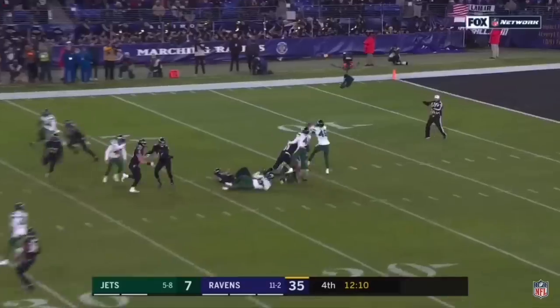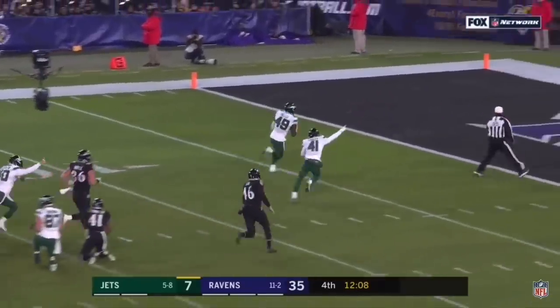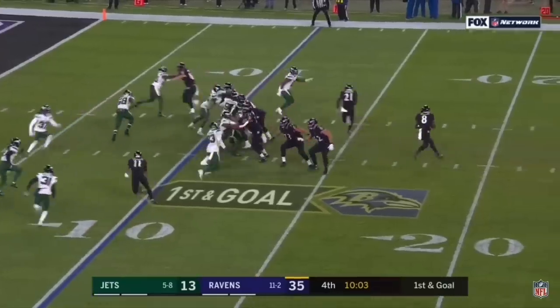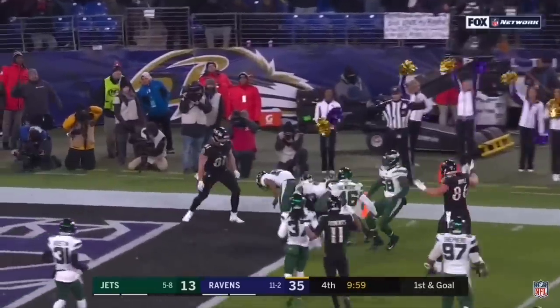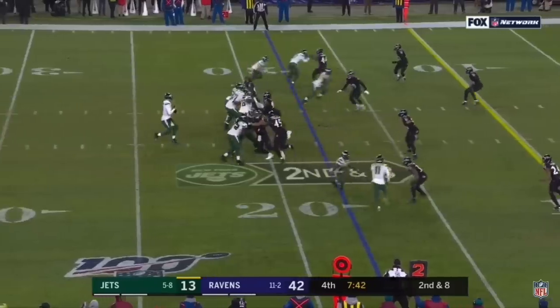Here's a block. And it's returned by the Jets for a touchdown. Jackson spins, throws, pass caught. Ingram into the end zone.